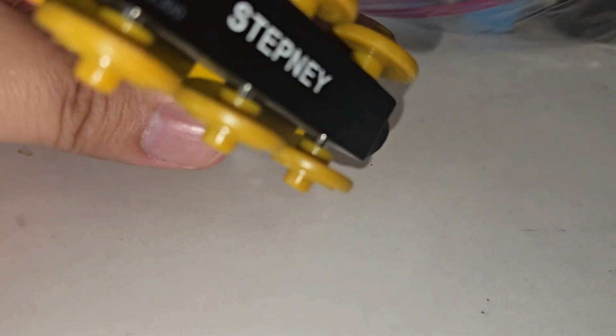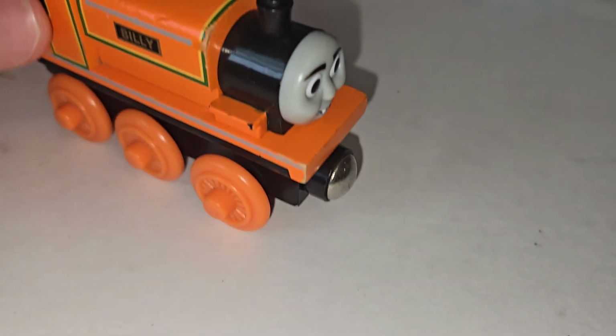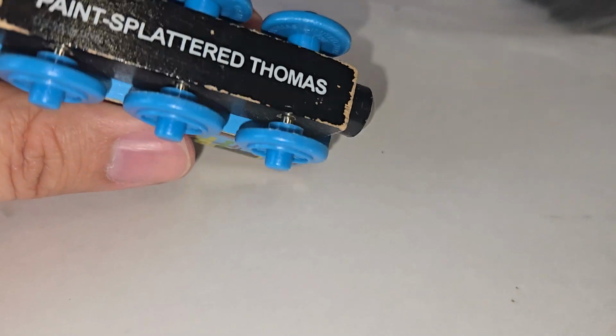Then we got Stepney. That sounds like a rare one, perhaps. I've never heard of that one. Pretty good shape on that one too. We have Billy. That's in good shape. I know I've seen Billy before. There we got Thomas number one. It looks like a tie-dye paint job. It's paint splattered Thomas. I haven't seen that one before.